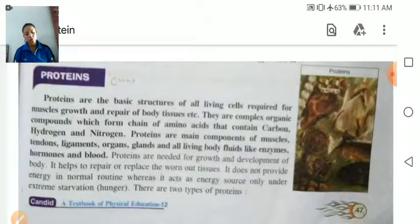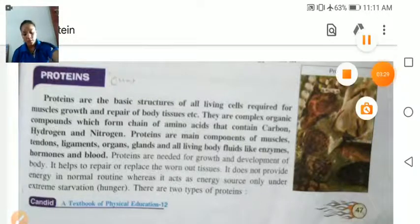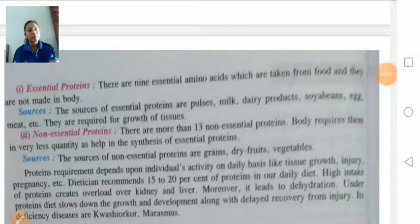Proteins are divided into two parts: essential protein and non-essential protein. There are 9 essential amino acids which are taken from food. They are not made in the body. These are taken from food like pulses, milk, dairy products, soybean, egg, meat, etc. These are the sources of essential proteins which are required for growth of the tissue. And second is non-essential protein.